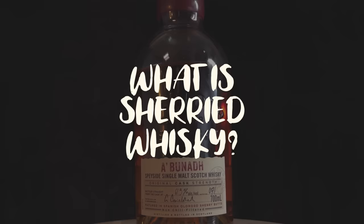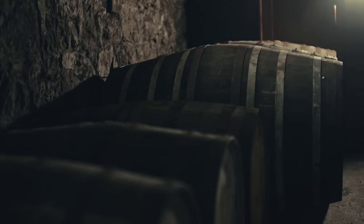But what even is sherried whiskey? Well, sherried whiskey gets its unique flavor from when it's been aged in an ex-sherry cask. So a cask that used to have sherry in it and it's been emptied out and now there's whiskey in it. And it's a really good combo because the sherry cask can impart all these really interesting flavors onto the whiskey. And that's because even though the sherry's been tipped out, it can actually soak up about 10 liters of sherry just within the wood.